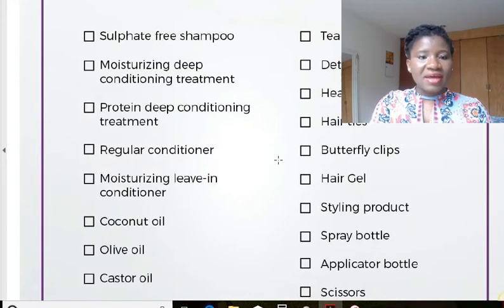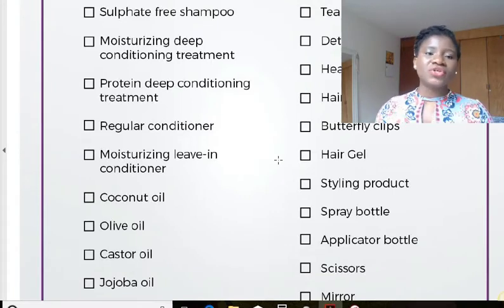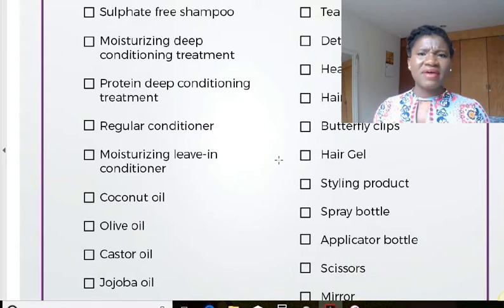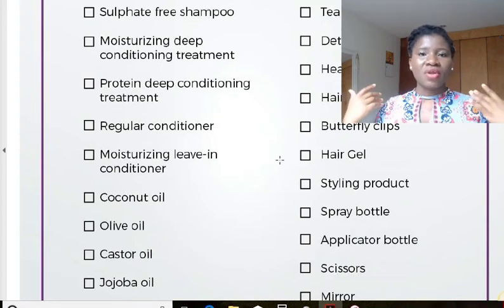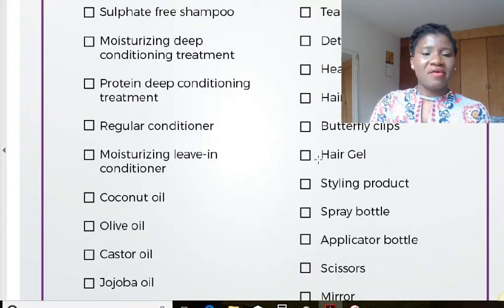Now, the first item on here is sulfate-free shampoos. So why do we need sulfate-free shampoos? Mainly to cleanse our hair without leaving it dry. Usually most times when we shampoo our hair, it feels really dry, right? Really dry and sometimes hard, right? But sulfate-free shampoos cleanse our hair without leaving that unattractive feeling in our hair.